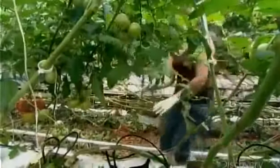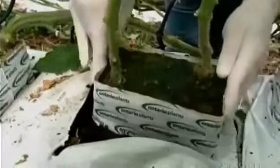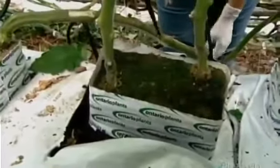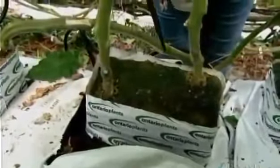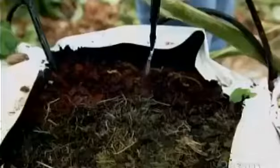A new tomato plant takes 30 to 55 days to blossom, then another 8 weeks to produce fully ripened fruit. Each plant receives up to 4 liters of fertilized water per day via an irrigation dripper.